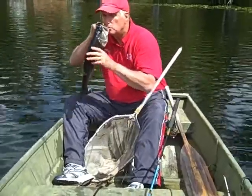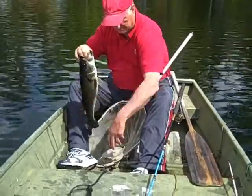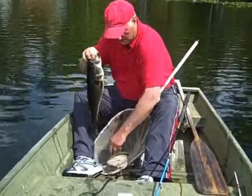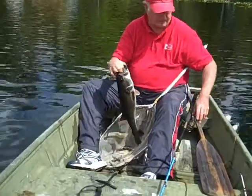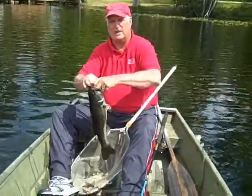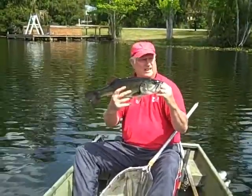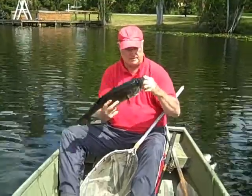Don't drop him into that net. You'll have trouble getting it out of that net. Okay, now I'm going to put him on the stringer. That's a good one. You get a good picture. That's definitely a good one. Let me see how long he is.